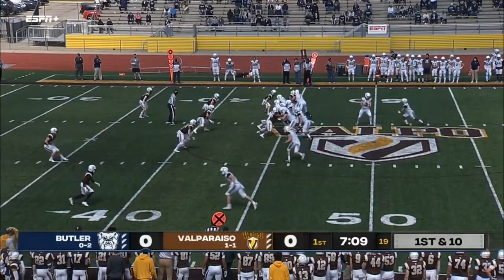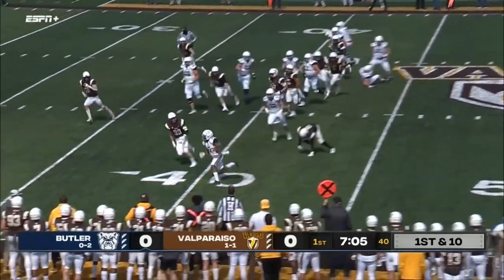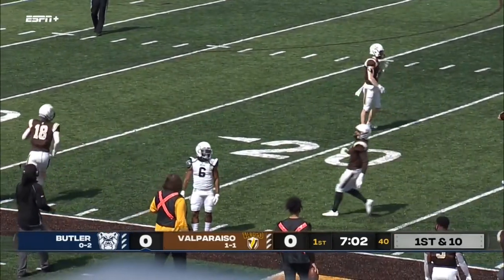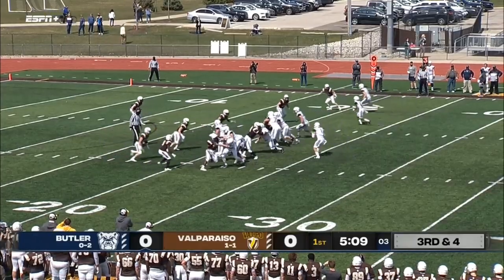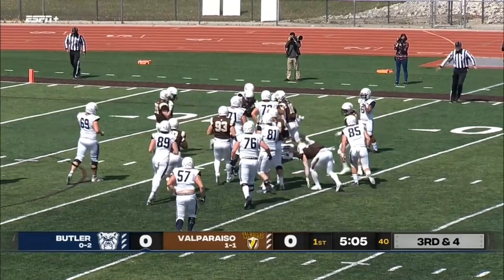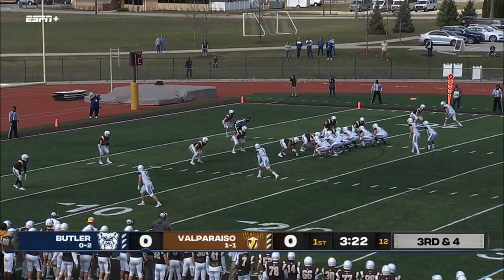Right spot, too. Out of the pistol this time. Samuels coming near side. He's got room. Trying to get to the edge. He does. He's across the 40. And from the backside, Colton Sherman able to chase him out of bounds. Third down, nearly five. And Orlando in the game to run the football. And he runs through a tackle and gets a first down down to the 16 on third and four.